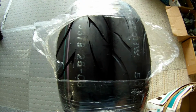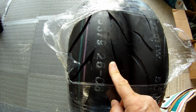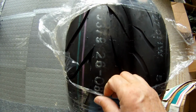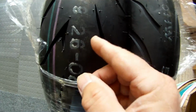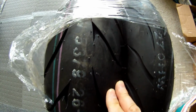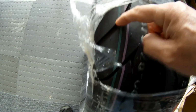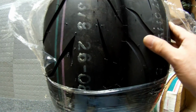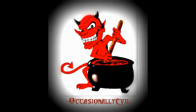So here are my Shinkos, and totally different looking tire than the Michelin Pilots, and probably not going to be quite as cushiony a ride, but I'm surprised at how deep that tread is, because in the pictures it's hard to tell. But if you look here, that's quite a deep tread, so that's good. And nice aggressive tread there. So yeah, we'll give this a whirl and we'll see how it works out.